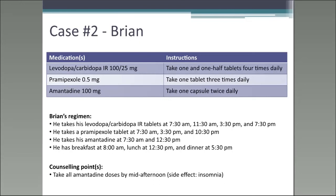And then when we're looking at his meal times, I can see that he's having breakfast at 8, which is good because it's half an hour after his immediate release tablet in the morning. I can see that he's having lunch at 12:30, which is good because, again, it is 1 hour after he's taken his levodopa tablet, and he's having dinner at 5:30, right? And he's not taking a levodopa tablet until 7:30, and you can see the 2-hour spacing between the 3:30 and 5:30, and then the 7:30 and 5:30. So there's good spacing there.